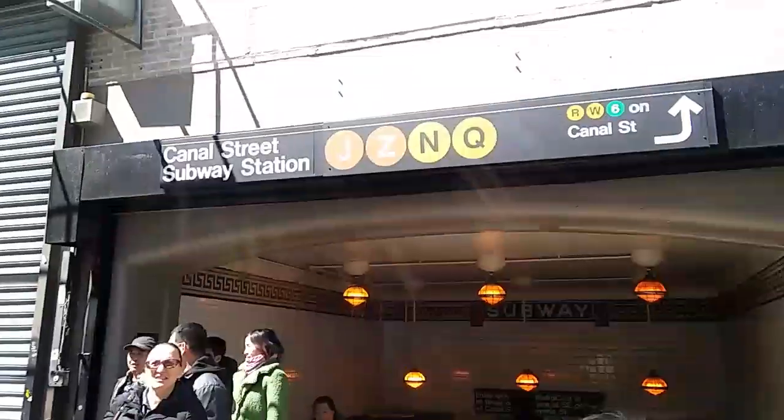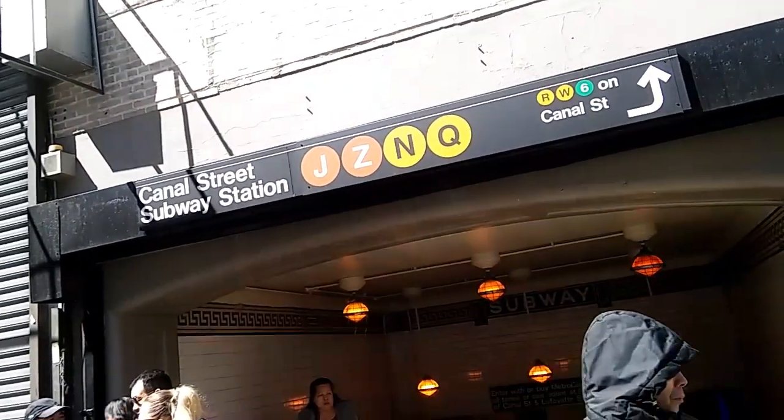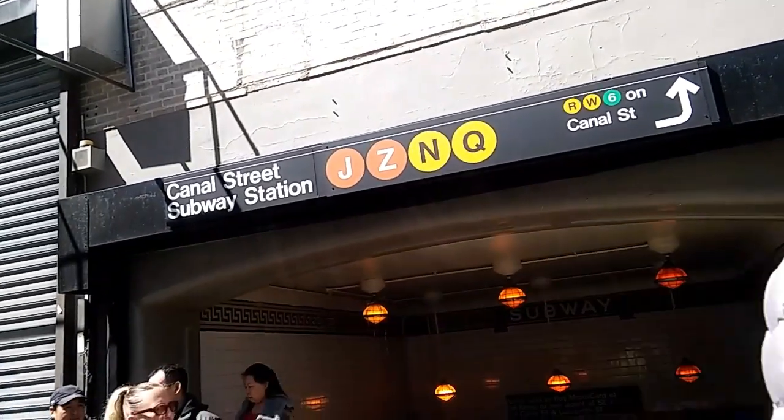So as I said, I'm walking to Canal right now. So we're going to do the subway station there very shortly. So stay tuned for more. Alright folks, welcome to the second part of the 2-pack today. And we are here at Canal Street. So we're going to enter right now. There we go. So we're in. Put my wallet away.